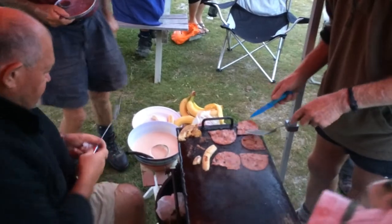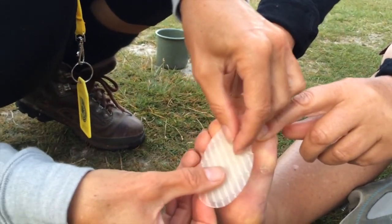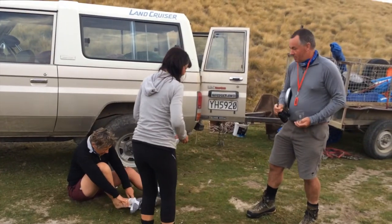We don't get bananas in Auckland. As long as it's the most efficient. Yes. Okay, we're going to go. It's overacting.